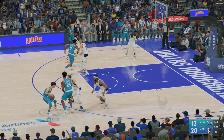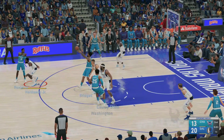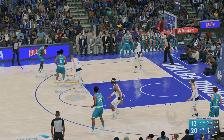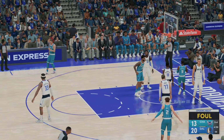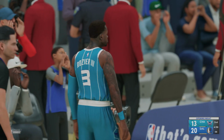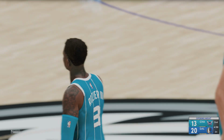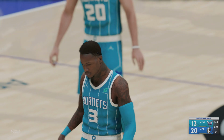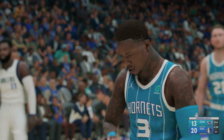Here's Ball. After Luka Doncic's bucket, Ball finds Washington. And here is Bridges. Back to Rozier, and he drives in. And every year, Terry Rozier seems to get better, becoming a more efficient and lethal scorer. I mean, he's improving his percentages over the years, especially his three-point shooting. When he came into the league, he was not a threat from deep. Now, you've got to honor that outside shot.